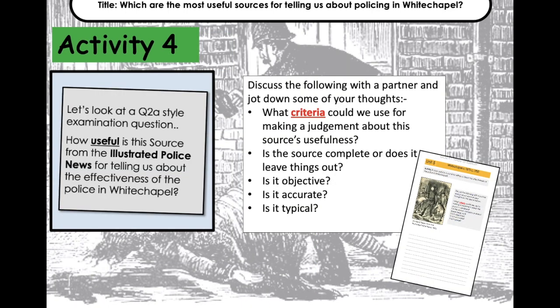Okie dokie, activity 4 then. Now I know this says discuss with a partner, obviously that's going to be a little bit tricky when we're all self-isolating, but we are still focusing on question 2a. How useful is this source from the Illustrated Police News, the image that I just showed you when we did activity 2, for telling us about the effectiveness of police in Whitechapel? So what criteria could we use for making a judgment about this source's usefulness? So you might want to think about what makes a source useful. Does it give me information? Does it give me opinion?